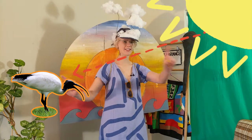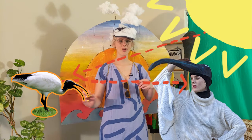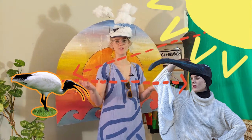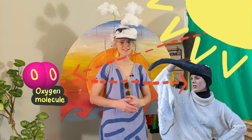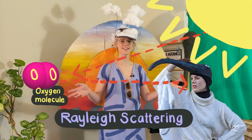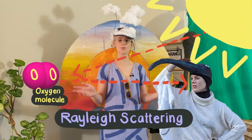What we see when we look at an object is light from the sun or a lamp that's bouncing off the object into our eye holes. But when that object is small, say many times smaller than the wavelengths of visible light, like an air molecule, something called Rayleigh scattering occurs, which is light being redirected by a small particle according to its wavelength.